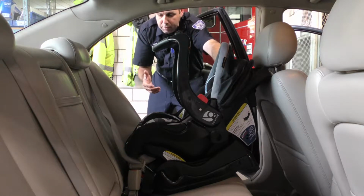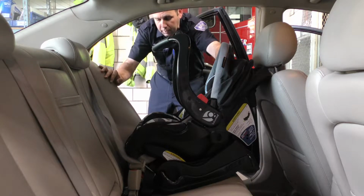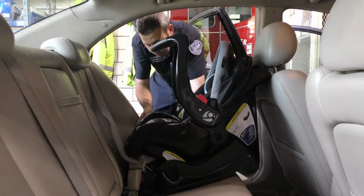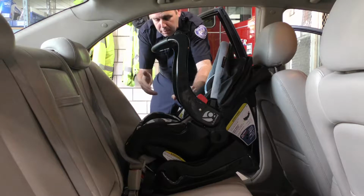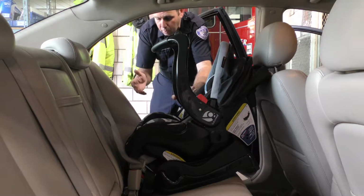If there's recalls on the seat, then we'll have to make recommendations to the owner of what they can do after that. But as you can see here, when I first took a look at this seat, you can see that there are several misuses here. And what we'll do is describe to her what exactly has happened, so they can have a better understanding of what exactly is wrong when they go to install this seat again.